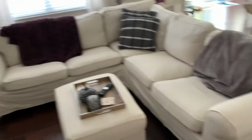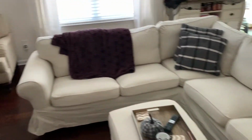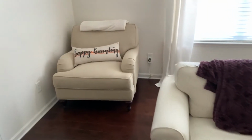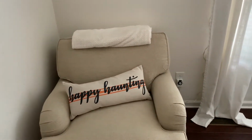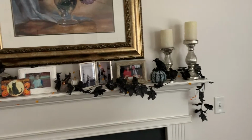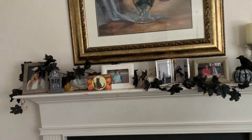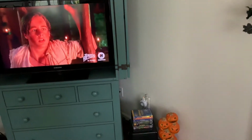Oh my goodness, here comes my dog. She's always involved. And then some blankets, the same plaid pillows you guys saw before. And then as you guys just saw, we have this new pillow that I put right there. I love it. I think it's so cute. On the mantle, I did switch out most of our fall decorations for Halloween decorations. And of course I have Hocus Pocus playing, like it just would not be Halloween without it.